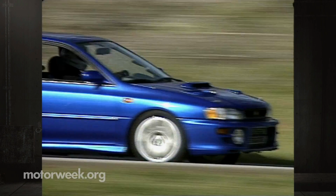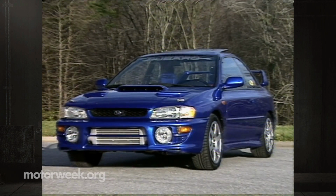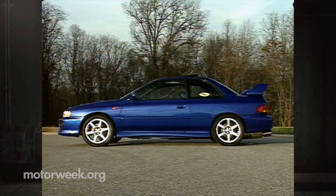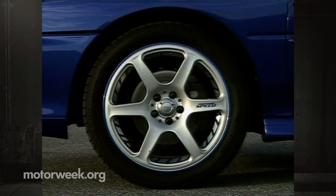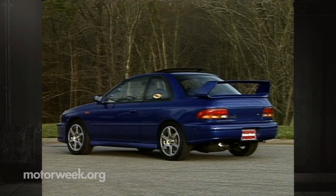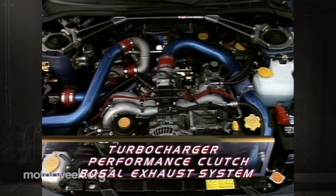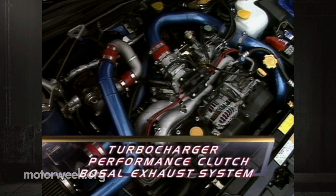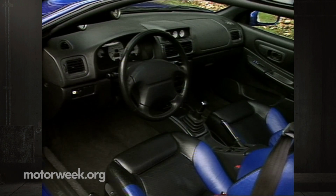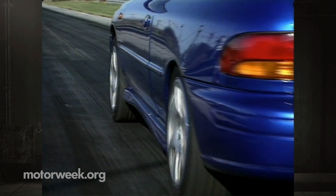There is a rapidly growing American aftermarket to hop up small import cars, including Subarus. For example, take this 2.5 RX. This Subaru aftermarket demonstrator gives a great idea of what's possible. From 18-inch TR Motorsports Typhoon wheels to its official Subaru aluminum rally car hood, the look is 100% pure performance. And to back it up, the 2.5-liter flat-4 engine has been boosted by the addition of a turbocharger, performance clutch, and Bosal-tuned exhaust system, while the suspension has been fully rebuilt with new strut springs and links. The left-hand drive interior is also done up with Recaro-style racing seats and a Momo steering wheel. And it goes as good as it looks.